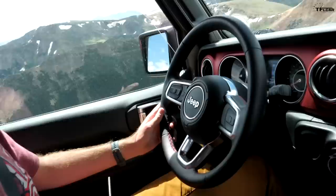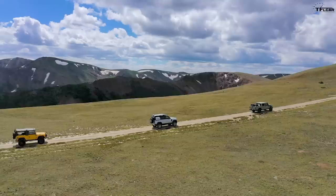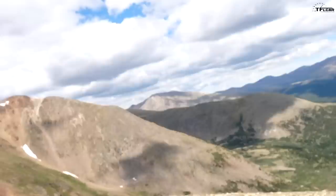Almost to the top of the mountain, nearly 13,000 feet above sea level. It's been tons and tons of pointy rocks. The Jeep is just eating it all up. So is that Defender, so is the old Defender, and so is that Forerunner. So it's been a really great day out on the trail. Just popping up into the clouds, and yeah, here we are.